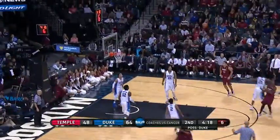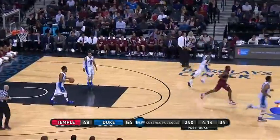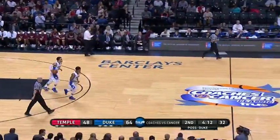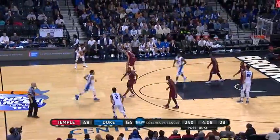Brown runs into a wall, and Winslow, DeCozy for three, not there. He's struggled shooting the ball tonight, DeCozy. Had some looks inside, but nothing from distance in this game.